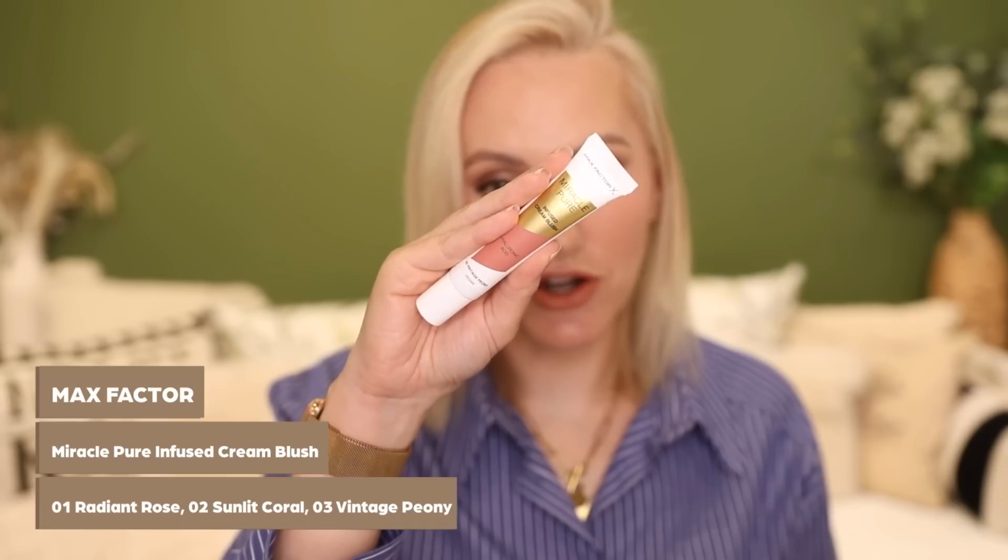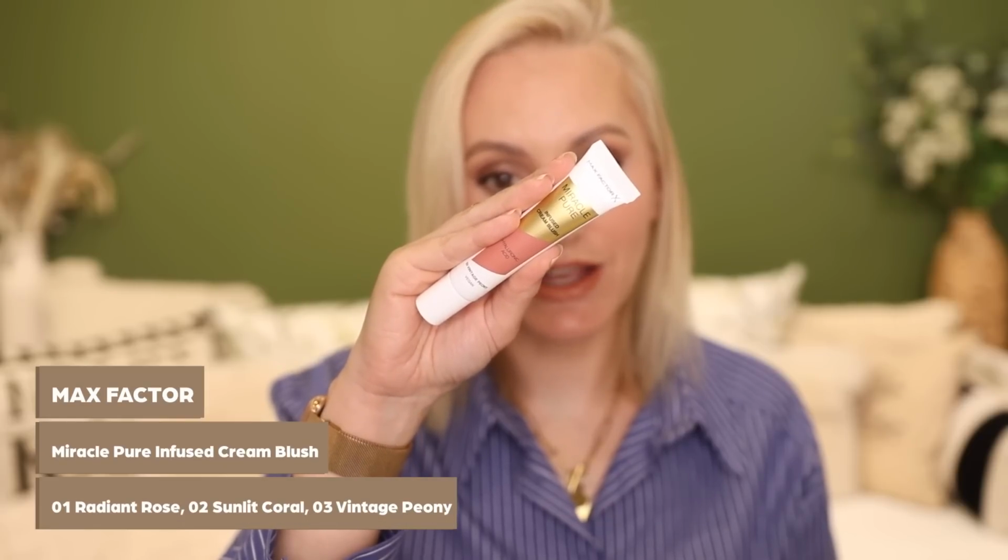If you're looking for something slightly more glowy and more affordable, I don't think you can go wrong with this next product. This is from Max Factor, and it's the Miracle Pure Infused Cream Blush. This has hyaluronic acid in here, and I bought this one. I also bought another shade, and then on the back of that one, I also went out and bought another shade as well. So these are really beautiful.